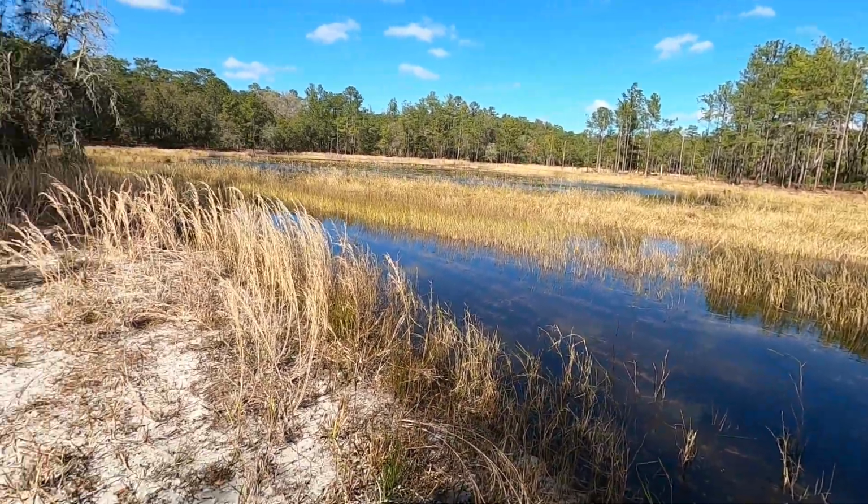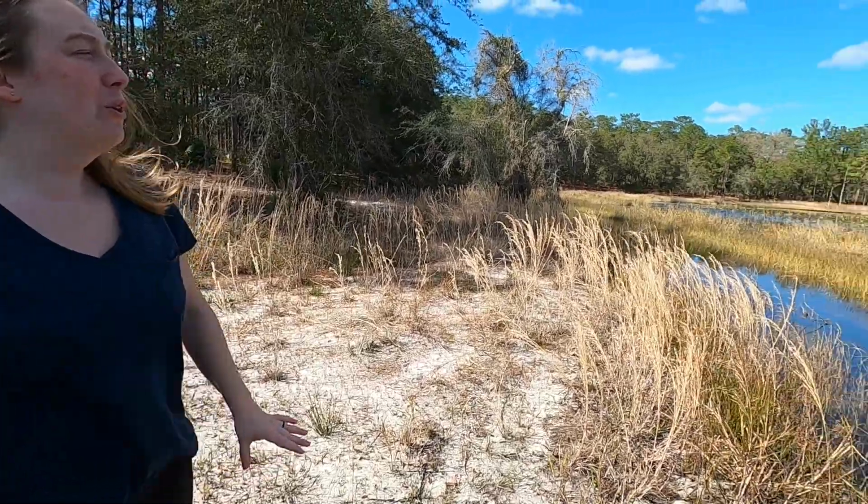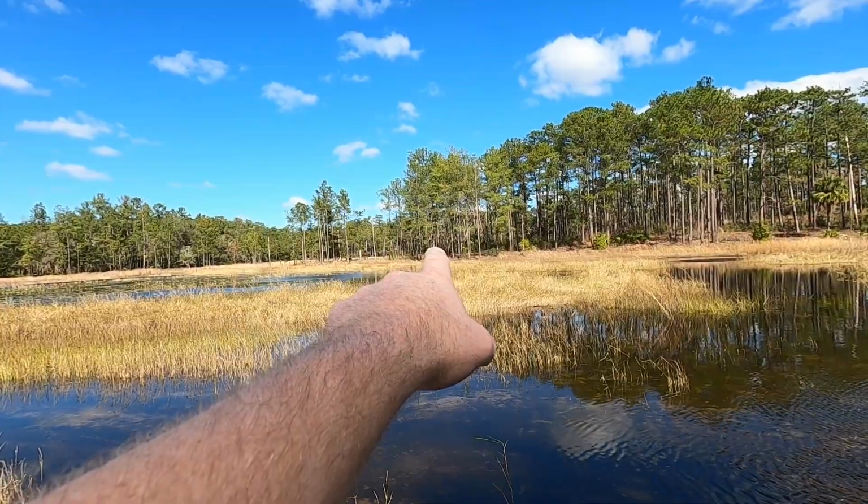How's that? There's also a ton of bird wildlife and stuff to see here. Really, we saw a great big bird of prey come down through here. There's a crane over there on that dead pine right there.